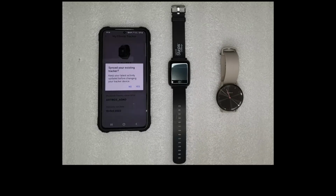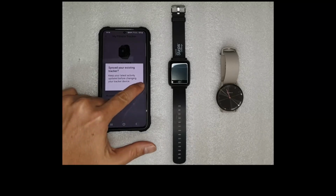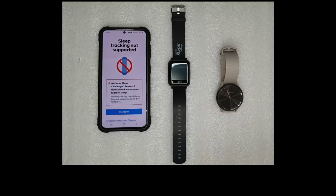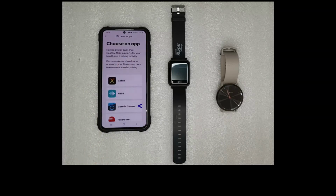There's a notice to sync your existing tracker, which we have done. So select yes, and we will pair with another fitness app. There's a notice here that sleep tracking is not supported on other fitness trackers except for the Astrofit3 or the Tempo 4C. So we'll confirm. We'll select Garmin Connect.